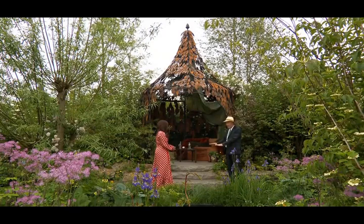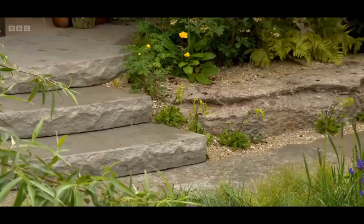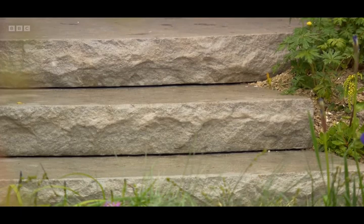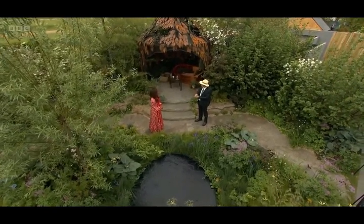Even the paving here is all the offcuts. When they cut out a boulder out of the quarry, they cut off the ends and the bits, and this is what this is all made out of. So it's all waste. From Chatsworth, isn't it? Yeah, from Chatsworth in Derbyshire. And it's all waste stuff that's been made using the very best craftspeople.